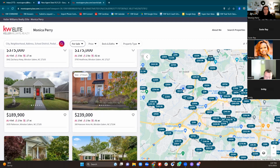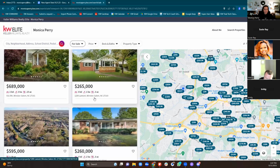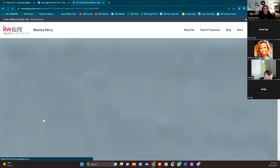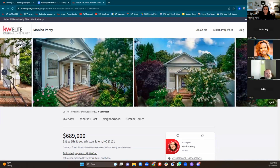I can see my little pinpoint showing you where I am located and showing your consumer where they are currently located. They can click into a property of interest. So maybe they like this one. I'm going to click and bring you into the property details page. This is what those look like. They can go through these images here.